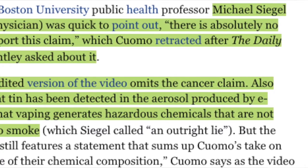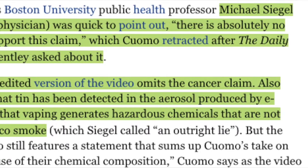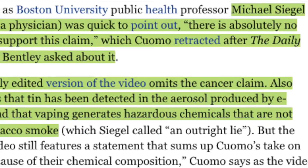But after Dr. Siegel pointed out that there's no evidence to support her claims, and other health experts did the same, she actually decided to retract her statement about e-cigarettes raising the risk for lung cancer and other cancers like liver cancer.